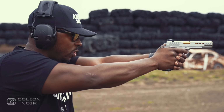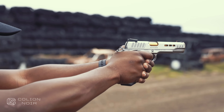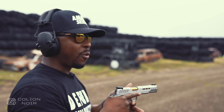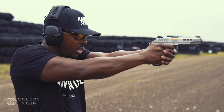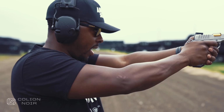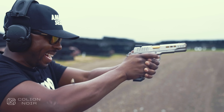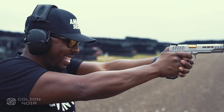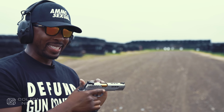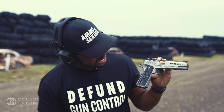I sincerely doubt that there is a more enjoyable platform to shoot a 9mm in than a 1911. And right now, Kimber, just make a double stack. If they had made this gun in a double stack, it'd be game over. Just done. Look at it.